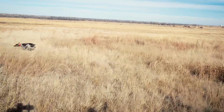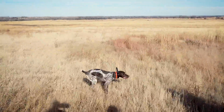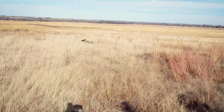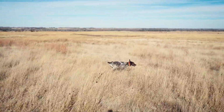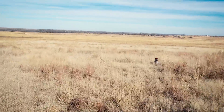If she tries to check us out or look back at us, I'm just going to ignore that for now, not reinforce anything by giving her any attention, but just let her kind of continue on hunting on her own, making that decision for herself. If she gets too clingy and sticky and we need to do something else, we'll go ahead and change things up.